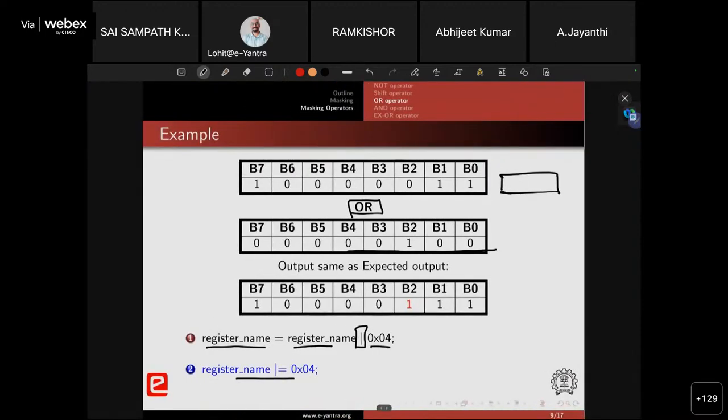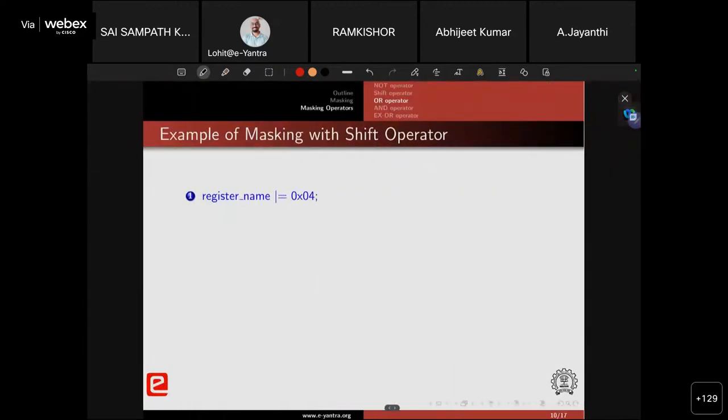So we saw the OR operator. Now let's make it a bit more complex and use the OR operator with the shift operator. We saw the expected output: if we OR the original value with 0x04, that is how B2 will change its value from 0 to 1, keeping in mind that the rest should all remain unchanged.